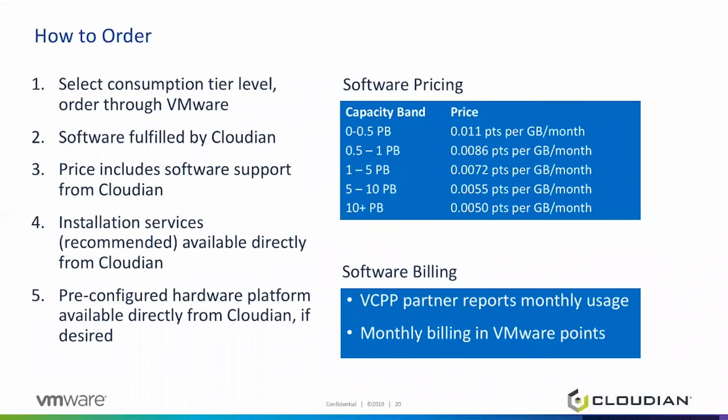So this is really easy to buy because it's offered by VMware. You simply go to your product users guide, which is out now. You can select the tier level that you want, depending on the amount of capacity you're planning on using, and order it through VMware. The software is fulfilled by Cloudian, and it includes software support from Cloudian. So you get enterprise support included in that monthly purchase price.